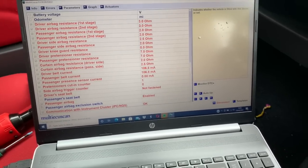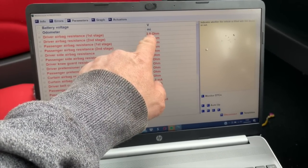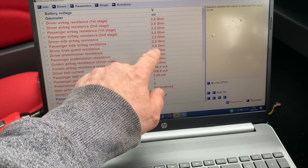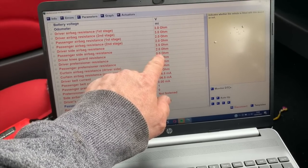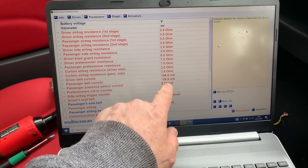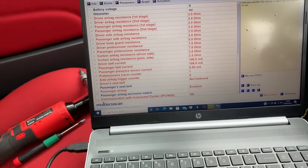So I'm just looking at the parameters under the airbag, and as you can see, all of the resistance on all of them is 3, 2. They're all a positive value, 2, 2, 2. We get down to the driver's one, and it says 0.0. Everything is positive except for that. So maybe there is something wrong with that. Hopefully, it's not something wrong with the circuit.